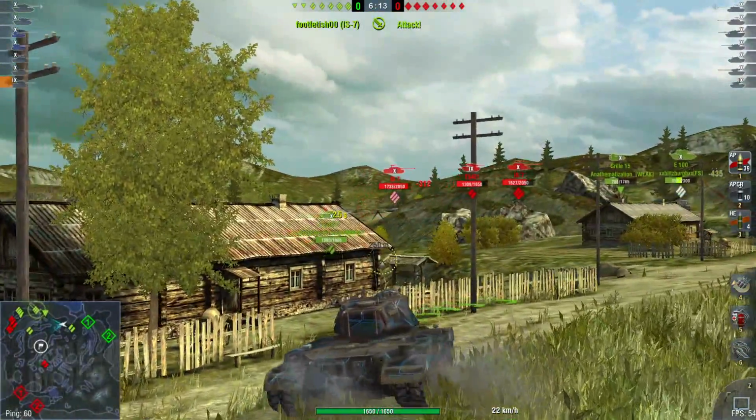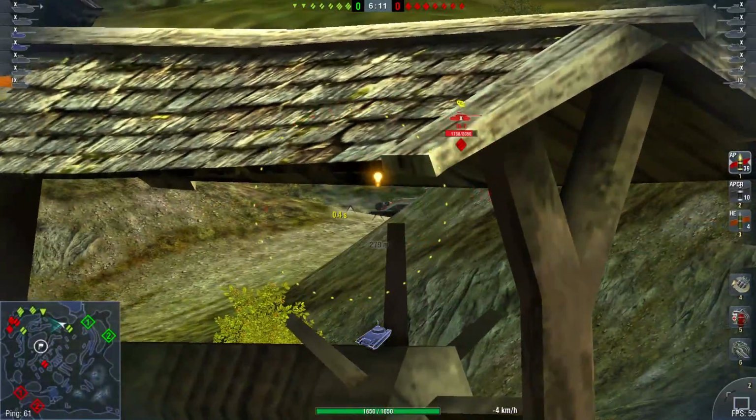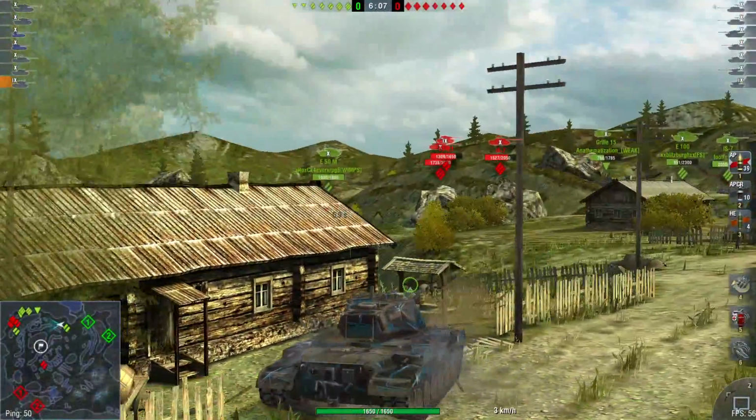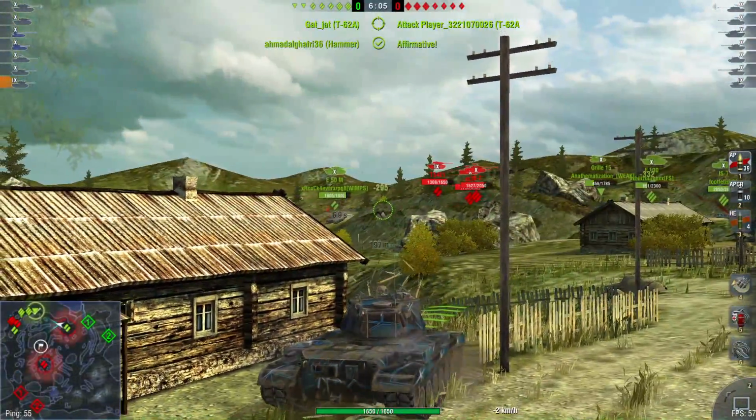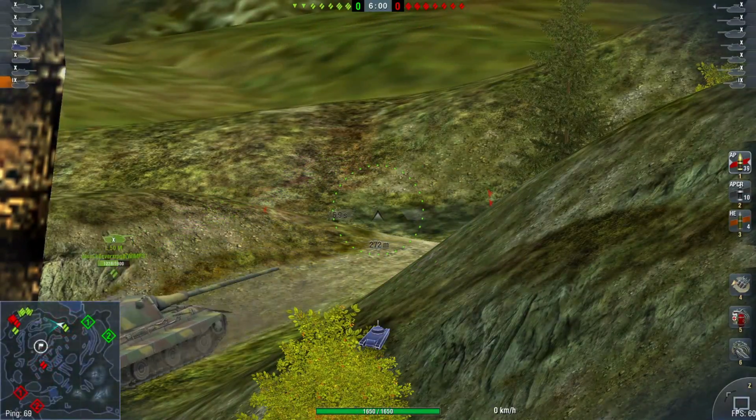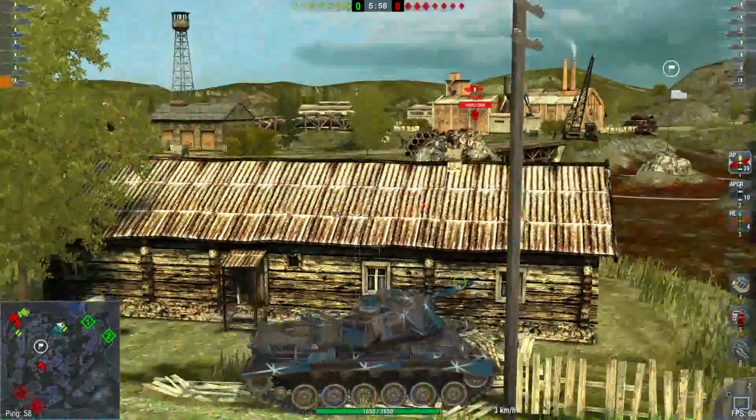Okay, so, 1 shot of damage so far. I think somebody shot at me there. I'm pretty sure the 62 did. But, you know, apparently I moved. E50M is going to get wrecked. He's gonna have tanks shooting him in the rear.